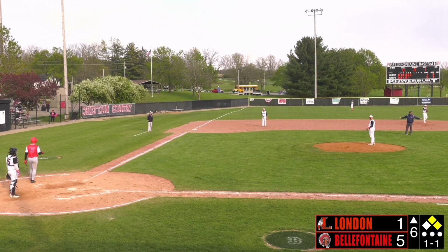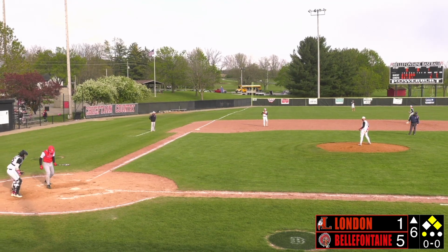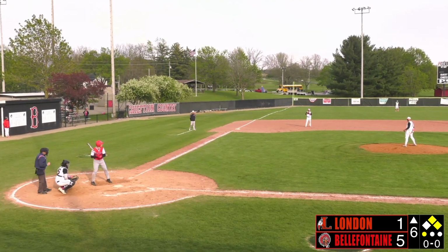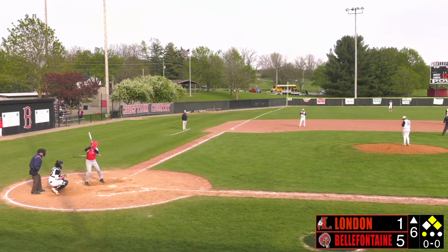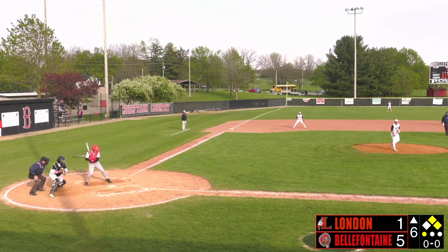Yeah, if I was the coach, I would have liked to see a bunt laid down there, just to get the runners in scoring position, being down 4. But I think this is the meat of their lineup too. Yeah, the pitcher's on deck, I know that.